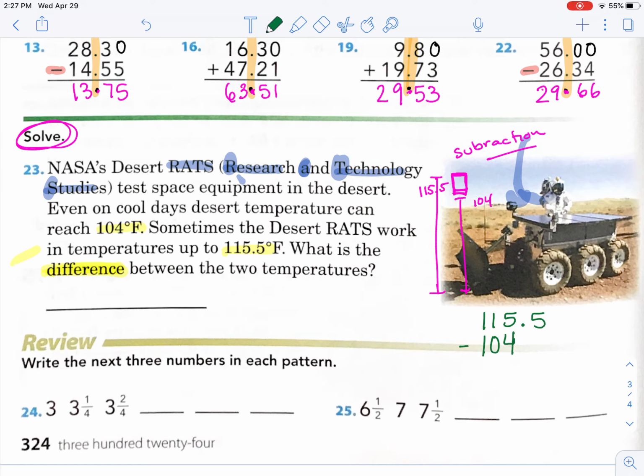104. Do you remember there's an invisible decimal point after the whole number? Point what? 0. Okay, if you've done that, most likely you will get the problem right. If you didn't line it up, you will get the problem wrong for sure. Make sure you line up your decimals. Remember, after every whole number is an imaginary decimal. So if I have $1, $1.00, that means no dimes, no pennies. Do you see that? Okay, so now we subtract.